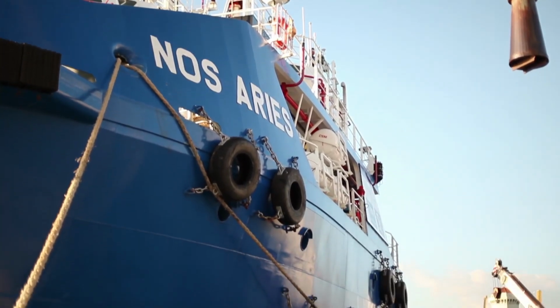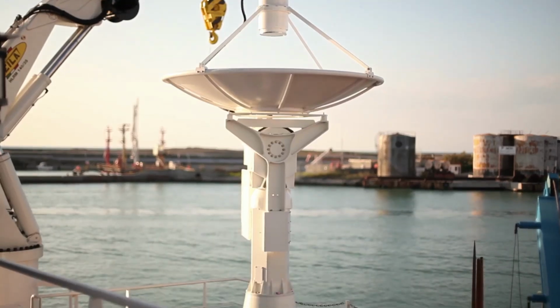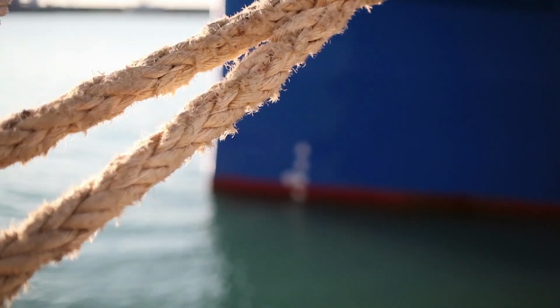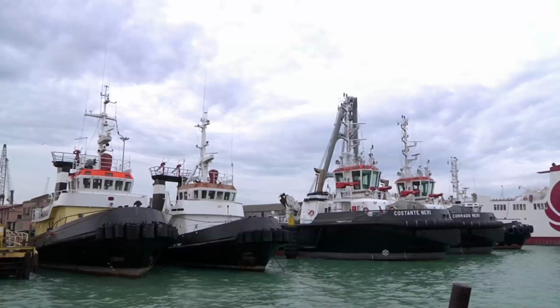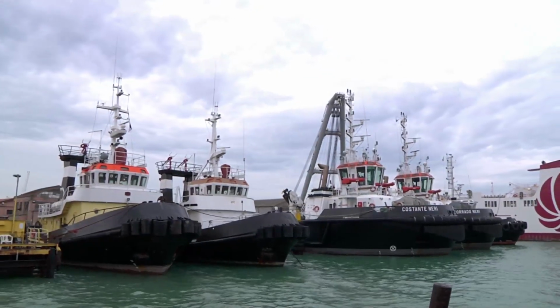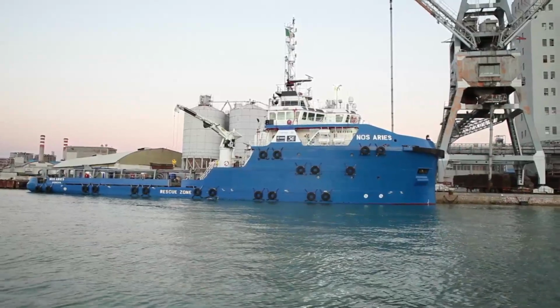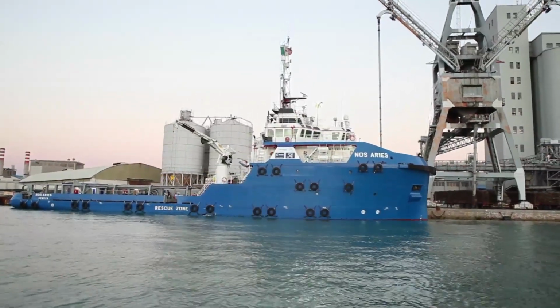On the 21st of March 2015, the Nos Arias pulled into Livorno to dock again alongside the other Fratelli Neri tugs and fireships, ready for the next mission. Aboard was the IXV in its container, which was ferried back to Turin.